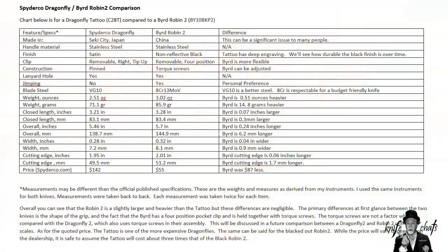What the chart above shows overall is the Robin 2 is slightly larger and heavier than the Tattoo, but these differences are negligible. The primary difference at first glance between the two knives is the shape of the grip and the fact that the Byrd has a four-position pocket clip and is held together with torque screws. The torque screws are not a factor when compared with the Dragonfly 2, which also uses torque screws in their assembly. This will be discussed in a future comparison between the Dragonfly 2 and a Robin 2 with FRN scales.